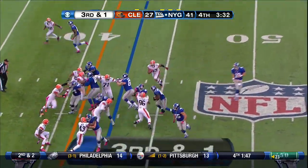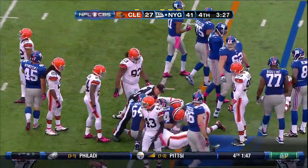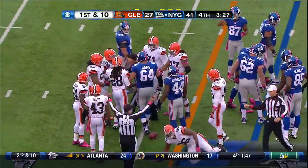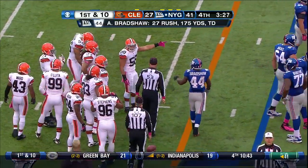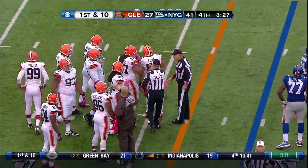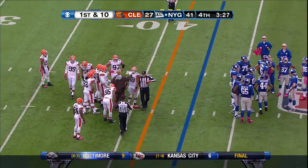On 3rd and 1, Bradshaw looking for the first down, and looks like he's got it at the 40. I believe he does. Good second effort as he got in there behind David Diehl's center. And number 58, L.J. Fort, getting a few words of advice and caution from the man in a striped shirt. And Cleveland uses its 3rd and final timeout.